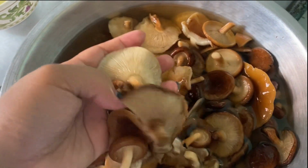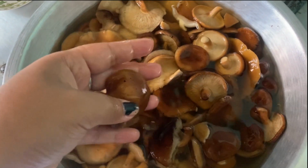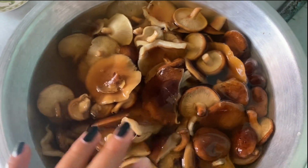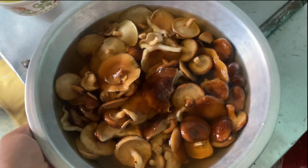Yes, I'm going to prepare this one in my own style. There isn't such an engraved recipe for this one. I don't know what the name of this mushroom is, but it seems very interesting because I've never tasted it, and also I've never seen this kind of mushroom in my whole life. Let's see how it's gonna be.